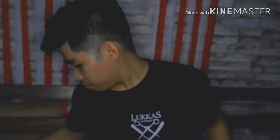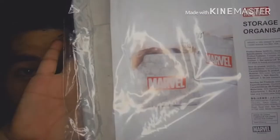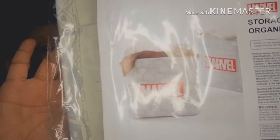And lastly is this storage organizer, care of Marvel. So, ganyan siya guys. Para siyang lagay ng laundry bag. So, this cost 299 pesos.